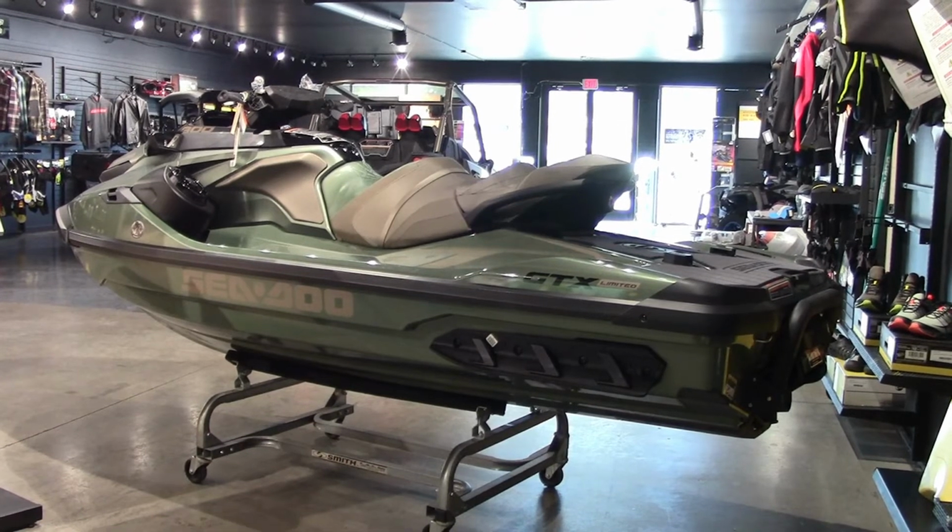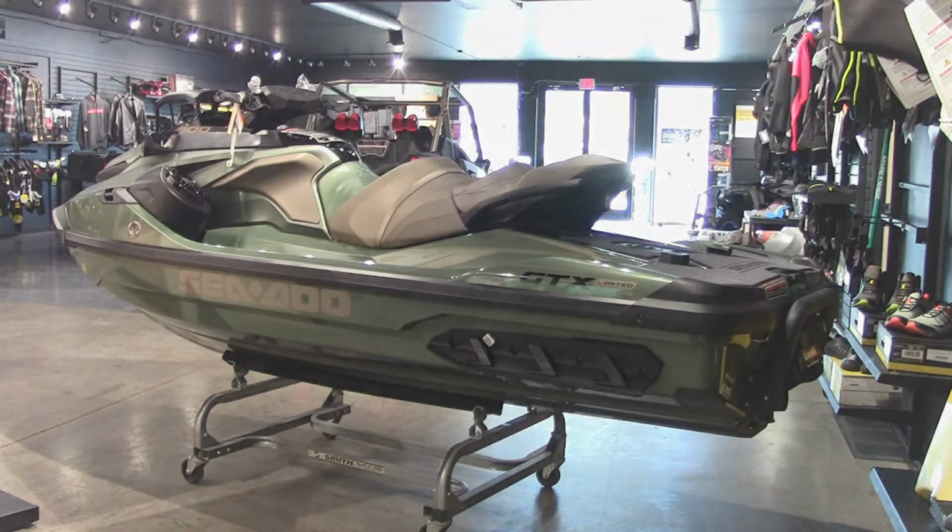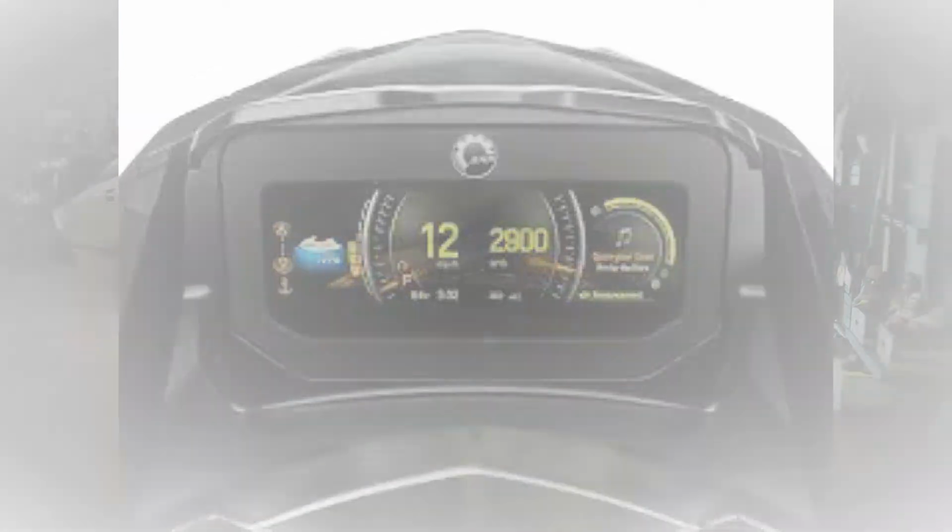You can have a really cool, crystal clear, colorful display, and it shows all your data that you might want to know. It's completely compatible with the apps for your phone, so you can actually check out maps and weather and stuff right on your dash.